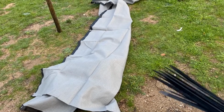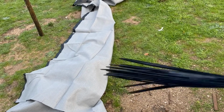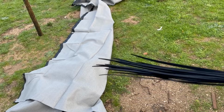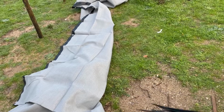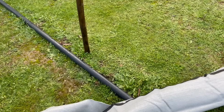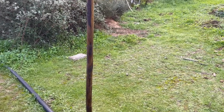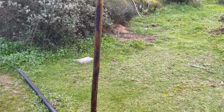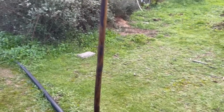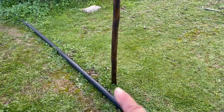And I see it does come with cable ties as well. But I'm going to be nailing it on, and I might just put cable ties on just to give it extra strength. So what I have learned is that you always put whatever you're going to use for the fencing on the inside of the fence, on the side where the animals would be. So you're not going to put it on the outside. It's going to be on the inside. Over here.